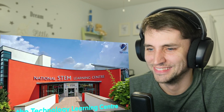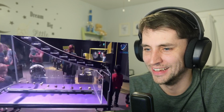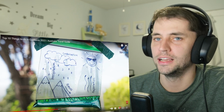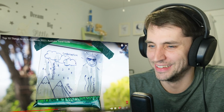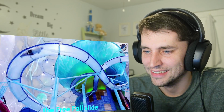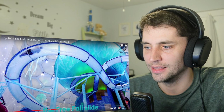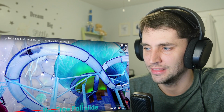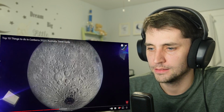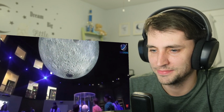In the Technology Learning Centre, budding innovators can participate in workshops and build and play with technology. Whoa. Highlights of the permanent exhibits include the H2O Soak Up the Science Room with water-related fun, the free-fall slide, and Earthquake House. But can middle-aged men do it too? Whoa, whoa, whoa, whoa. You can't just have a slide like this in a museum. That's against the rules. That's too cool. No wonder this is one of the top things to do in Canberra for families. That is awesome.